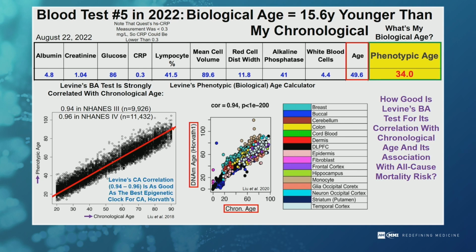But yep, the Horvath test is a multi-cell and tissue clock, as listed here. So breast cells, buccal cells, brain, colon, cord blood, et cetera. And we can see that the correlation for epigenetic age using the Horvath test with chronological age is 0.94, which is as good as Levine's test, or vice versa.